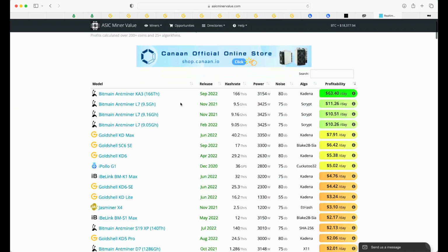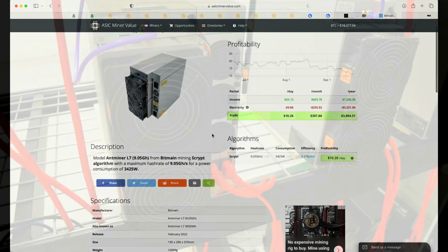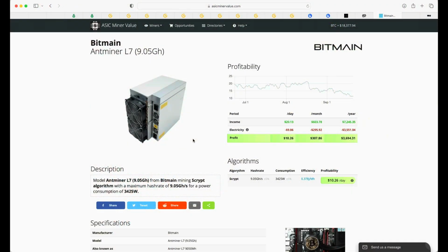So let's go back and take a look down the list. What's next? Well, we have another Bitmain Antminer here. This is an L7. This mines LTC or Dogecoin, merge mining Dogecoin as well. I have a number of these myself, and I will say this, through everything in the last little while, the crypto ups and downs, these have probably been my most consistent miners by far. And I have Bitcoin miners, Kadena miners, I have a little bit of everything, and overall, they've been very consistent. So if you're going to mine, which I wouldn't recommend specifically at this time, this is a good option.